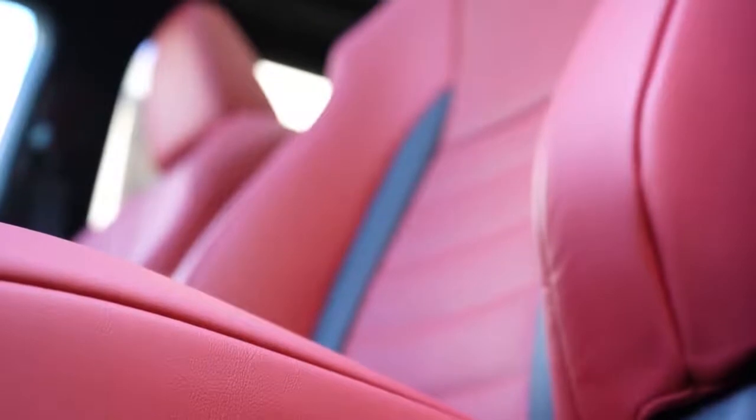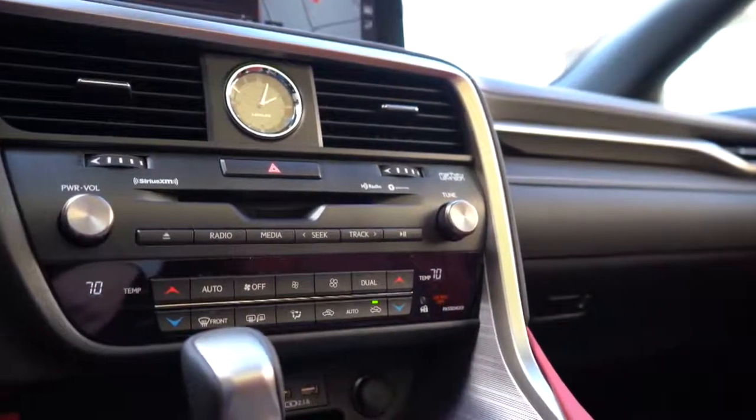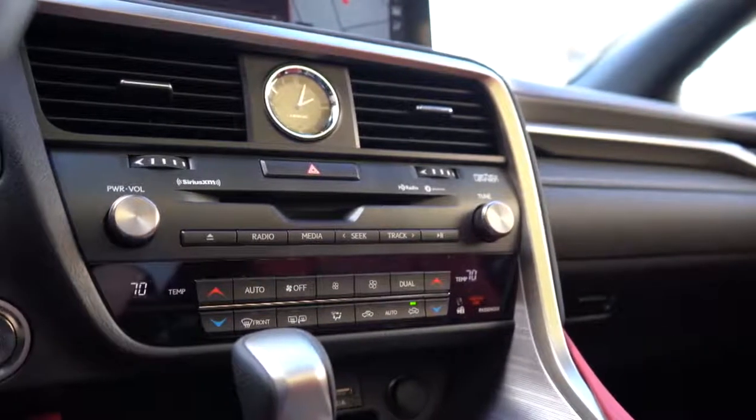But two-tone leather finishes will come standard, and you can get heated and ventilated front seats for an additional $640. And by the way, those buttons can be found just in front of the shifter if you do end up going that route. But again, some of the most comfortable seats you will ever experience. But let's go ahead and take a look at the steering wheel.